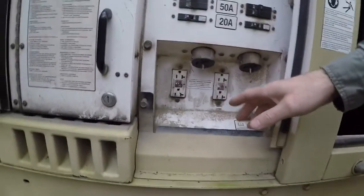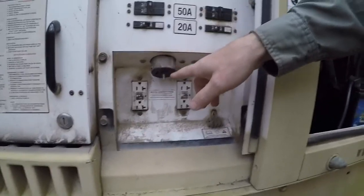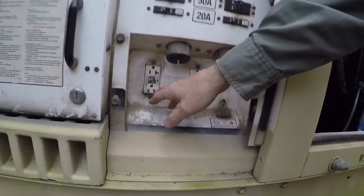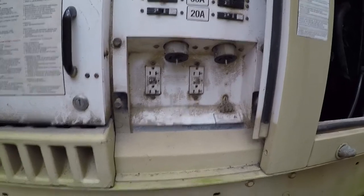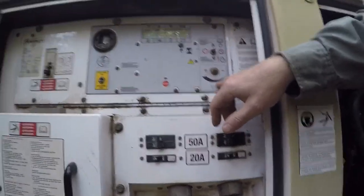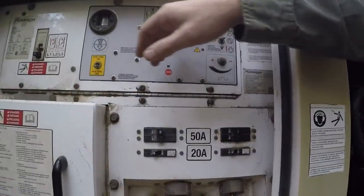Here's your main output connections that we're interested in. It has the two twist locks for 50 amps and two breakers on each of those. You got your 20 amp receptacles on a GFI. They worked prior, and I haven't used them for a couple of years. Looks like this is the frequency adjust to speed the motor up and slow it down. This here's kind of your panel board here.